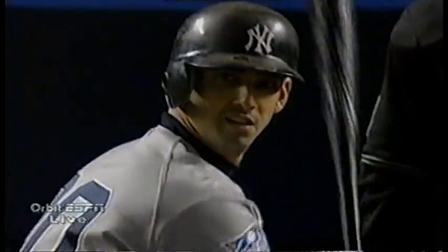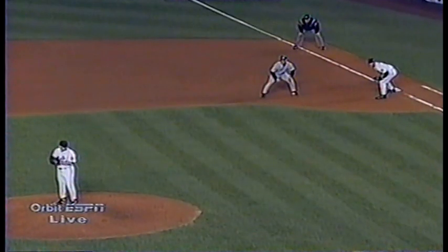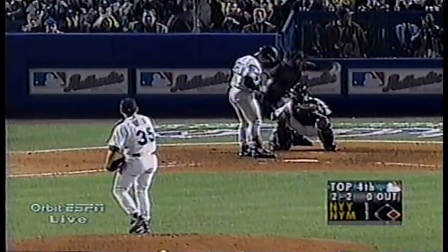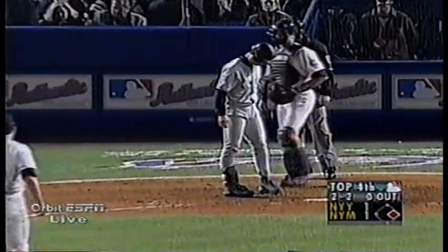Martinez, 6 hits in this World Series. Now at first, Jorge Posada called out on strikes. First time up, he's 3 for 9 in the series. Posada takes the strike and can't believe it. Jorge Posada struck out again. That's 7 Ks now for Reed.